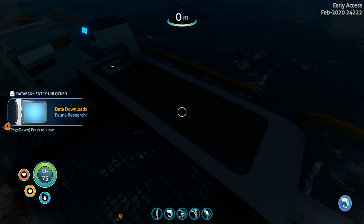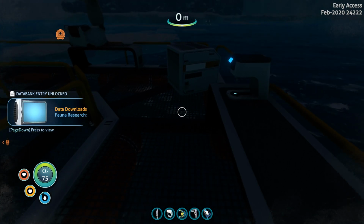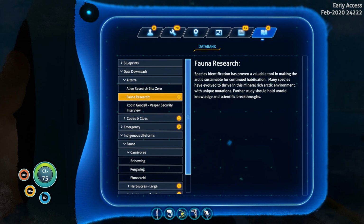Altera PDA, download data. Fauna research. Page down to view. Species identification has proven a valuable tool in making the Arctic sustainable for continued habituation. Many species have evolved to thrive in this mineral-rich Arctic environment with unique mutations. Further study should hold untold knowledge and scientific breakthroughs.